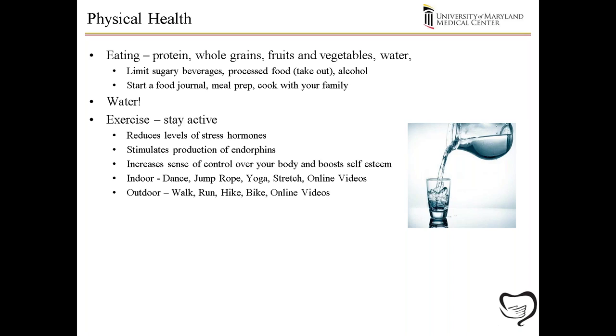And then you want to exercise and stay active. Exercise actually does reduce those stress hormones we talked about, adrenaline and cortisol, and it stimulates a positive hormone, or endorphin, which improves your mood and improves your overall physical functioning. There are many ways to exercise. I just put some examples here, but there are things you can do even if you don't want to go to the gym or a public class. There are activities both indoors and outdoors.